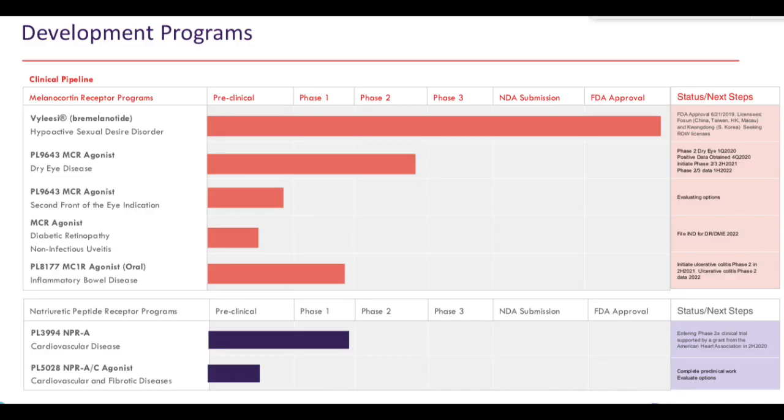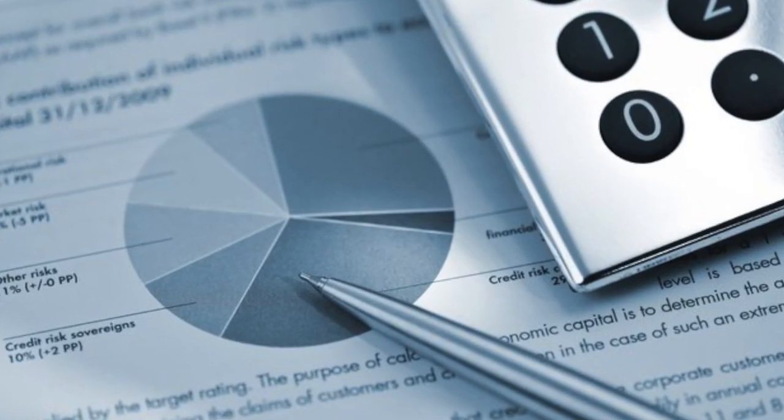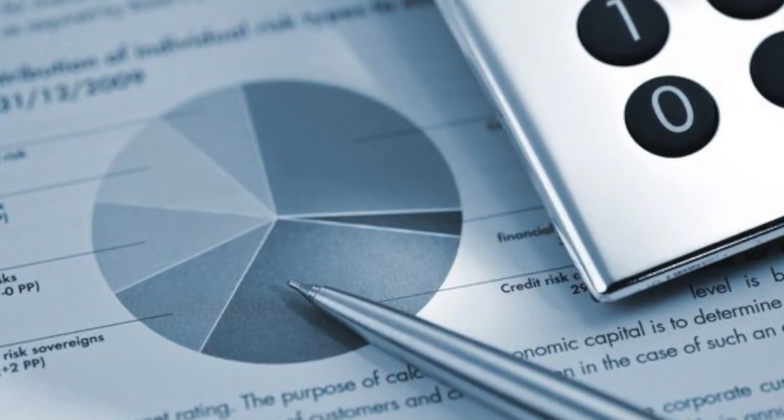So for that reason, while I do like Palatin as an investment, and believe in its pipeline of products, including Vyleesi, which has already obtained FDA approval, as well as the other medications that are in the pipeline, in order to mitigate the amount of risk that I take in my investment, I won't be making Palatin into a large position in my overall portfolio.